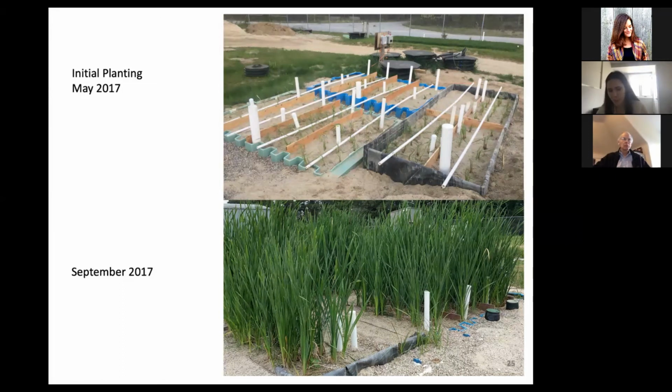And this species has been shown to have enhanced nutrient removal capabilities, so that's why we selected it for this study. The picture on the top shows the time of initial planting. You can see 2-inch plugs of cattails were planted in the wetlands. The white pipes going across the screen represent the placement of the distribution lines. At the time that this picture was taken, the distribution lines had not yet been installed. They were installed and subsequently covered with some soil so that they were not exposed to the atmosphere. These were subsurface distribution systems.